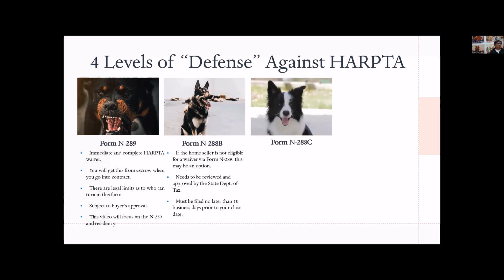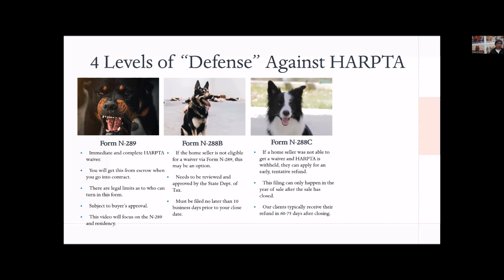If you can't file a Form N-289 or an N-288B, after closing, there's something called a Form N-288C. If they weren't able to get a waiver of HARPTA and HARPTA is withheld, they can apply for an early tentative refund after closing. The filing only happens in the year of sale after the sale has closed. Our clients typically receive their refund in 60 to 75 days after closing.